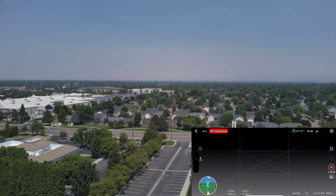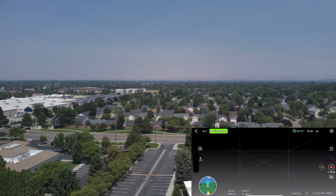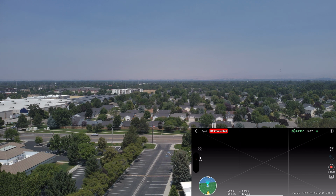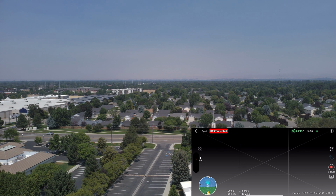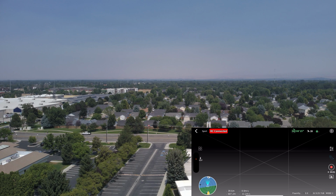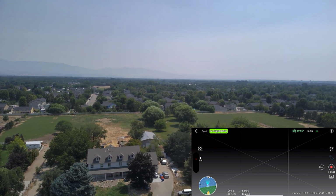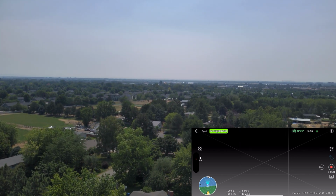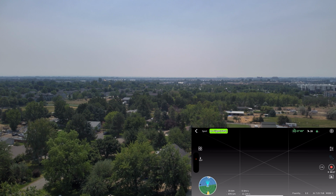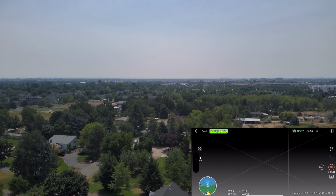So let's see if it goes into return to home here. RC connected, I'm showing 600 meters. In flight, it's 650 meters now. Yeah, that's kind of interesting. So it should go into return to home, and if it is, I don't see it on the telemetry. So I'm going to hit return to home on the controller, and let's see what it does. Heck, it's still going up in flight GPS it says, but my telemetry is going the wrong direction.